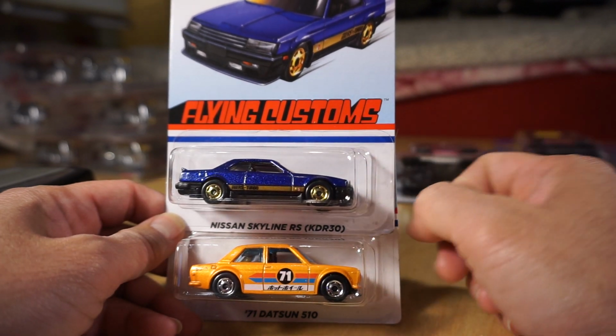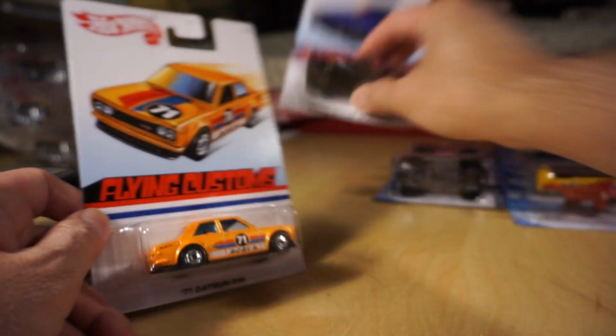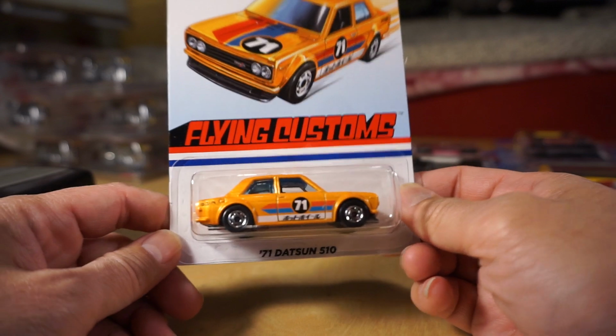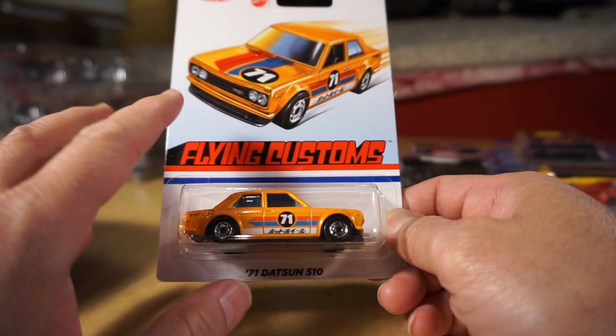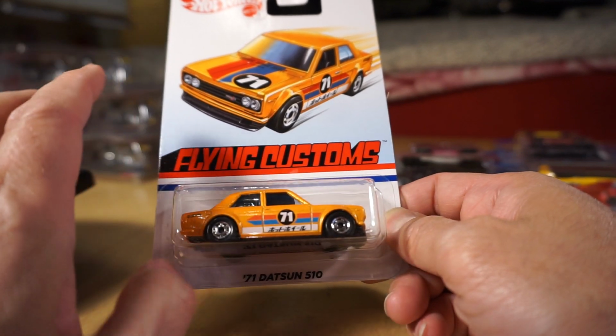Really nice piece. Nice to have an extra carded one. And then I finally found, and there's actually 2 of these per case. And then I finally found my 71 Datsun 510. These are 1 per case. So I'm going to leave this carded for now, unless I can find another one, and then I'll open it up for you to put in the case.